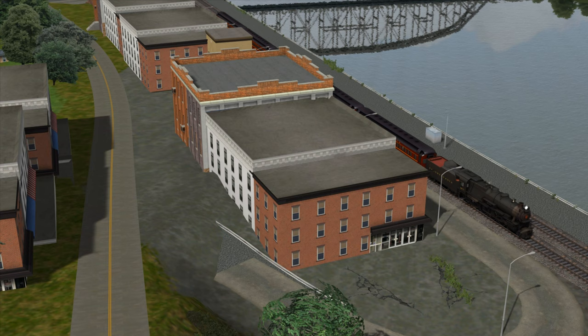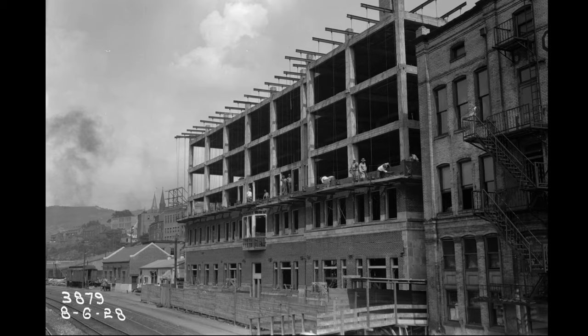The station still stands on Market Street at the intersection with Railroad Street, boarded up and empty since its closing in 1950. It's not represented here in the game, but it would be where these last two buildings are, the white and the brick. Here it is under construction in 1928. Railroads had been servicing the area since the 1880s, but as the Monongahela Main Line reached West Virginia, it seemed appropriate at that time to demolish the original station and rebuild a much more impressive structure.